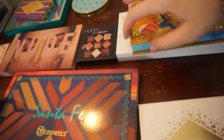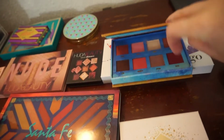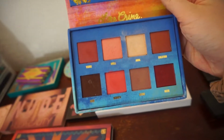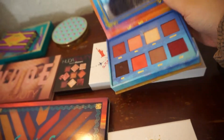which, if I can get it open, do you ever think that you use a palette a lot and then you actually look at it and it looks like it's barely been touched? Because that's how I feel about this palette. I feel like I use it all the time, but it looks like I barely touch it. But this is another one of my favorites.